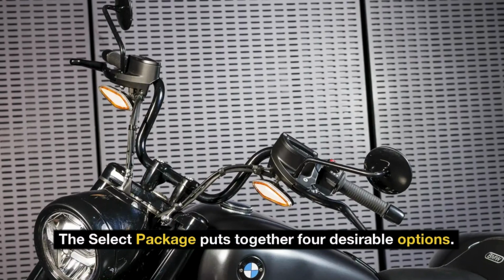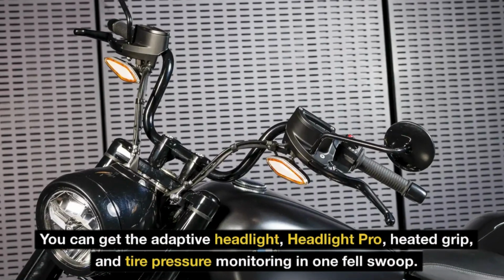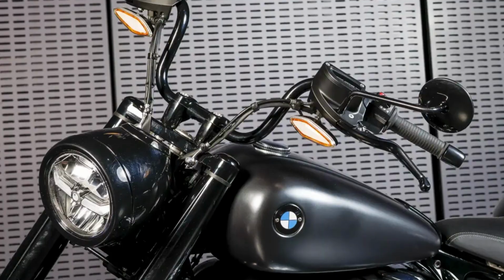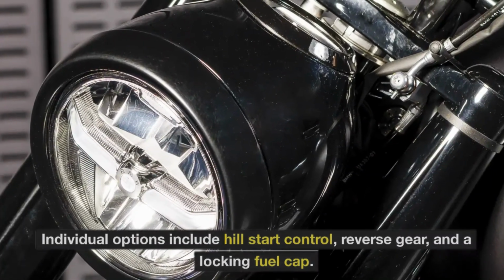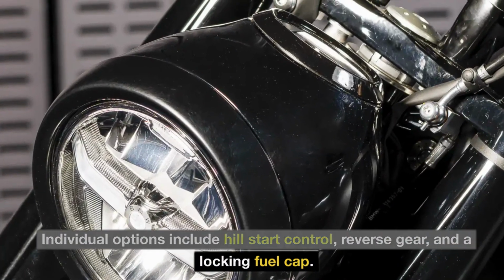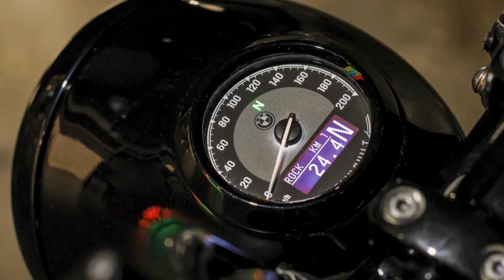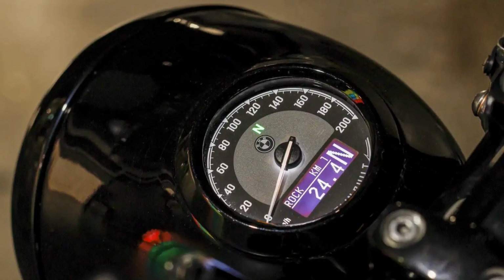The Select package puts together four desirable options. You can get the adaptive headlight, Headlight Pro, heated grips, and tire pressure monitoring in one fell swoop. There's no word yet on the price of the Select package. Individual options include hill start control, reverse gear, and a locking fuel cap. You'll note the optional luggage rack on the rear fender in some of the photos. There will also be plenty of Option 719 accessories.